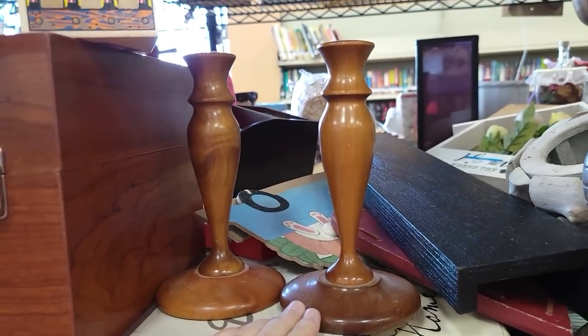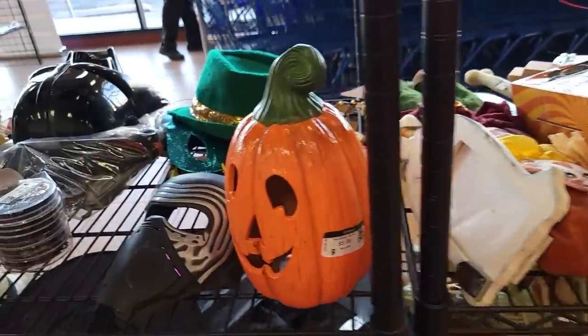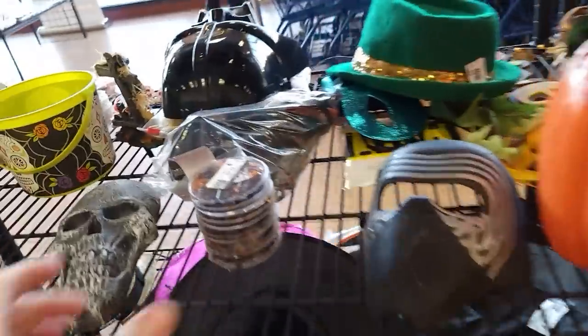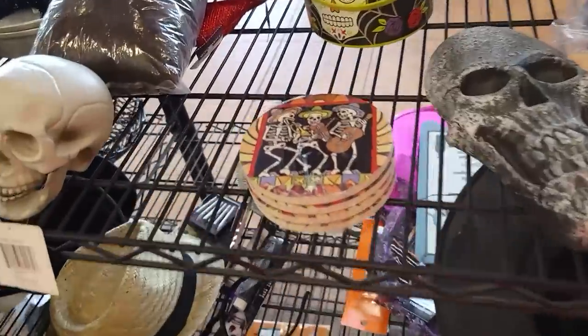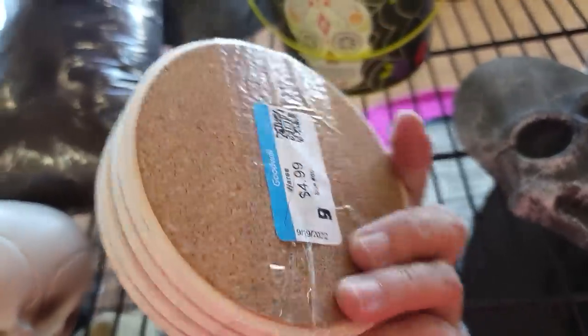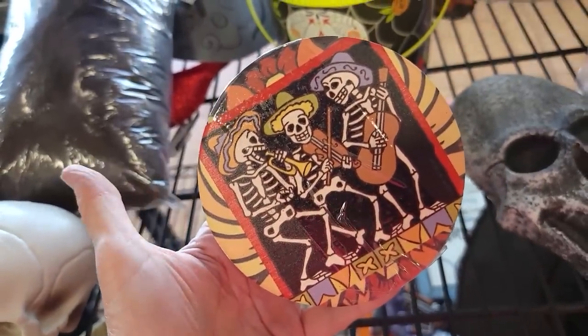I will take those. All right, now we are on the back side of the Halloween to see what else we can find. What are you? Oh, confetti. Oh, now these are cool. Look at these coasters. The three musical coasters. Skeletons. I'm lost for words. But for $4.99, we're gonna grab those.